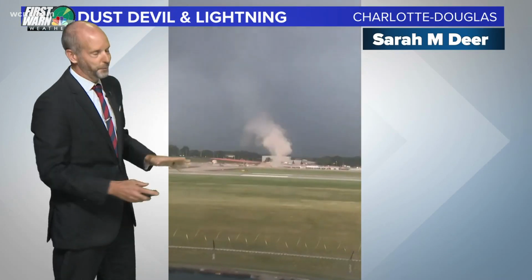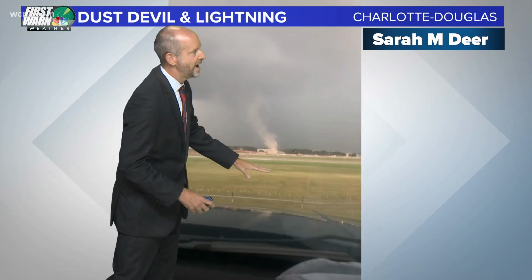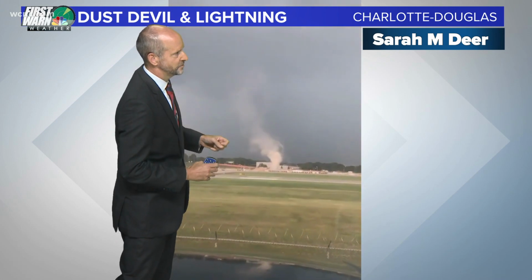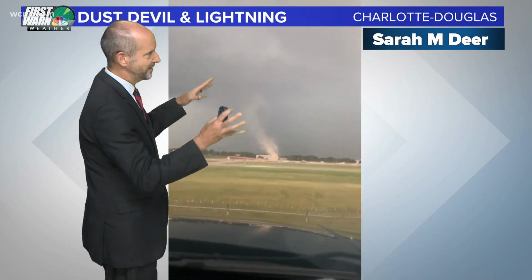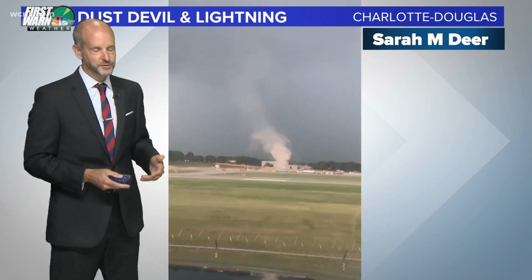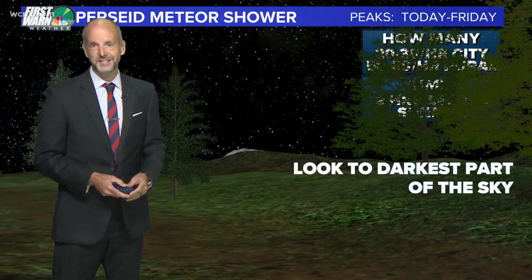Now, this is not a tornado. This is a dust devil. Dust devils form when the ground is really warm and hot and you get the right kind of winds to start it rotating. And we were 95 degrees at the airport before that storm hit. I actually think some of the urban heat island, that heat over the city, allowed for that storm to explode. But that is a pretty awesome piece of video that just happened to be caught out at the airport.